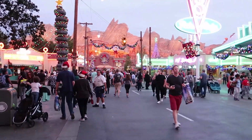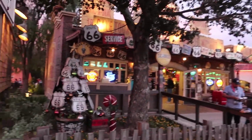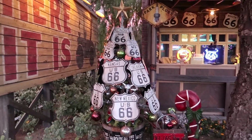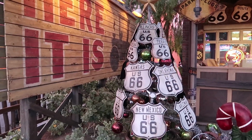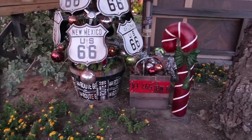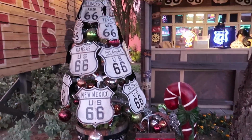I think my wife went live on Facebook and she totally ditched me. But you gotta check out this cool Christmas tree. It's probably one of the coolest ones in all of Disneyland right here. The Route 66 Christmas tree. Totally digging it. Love it. Love it. Love it.